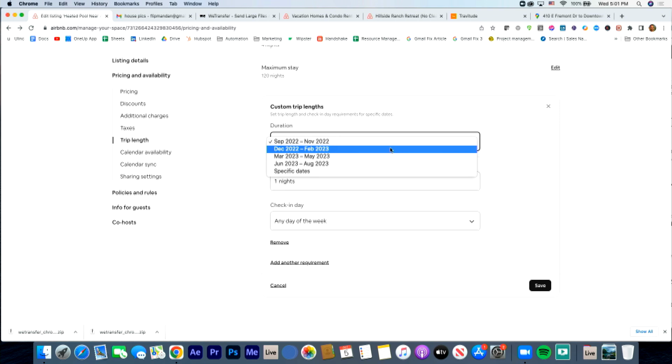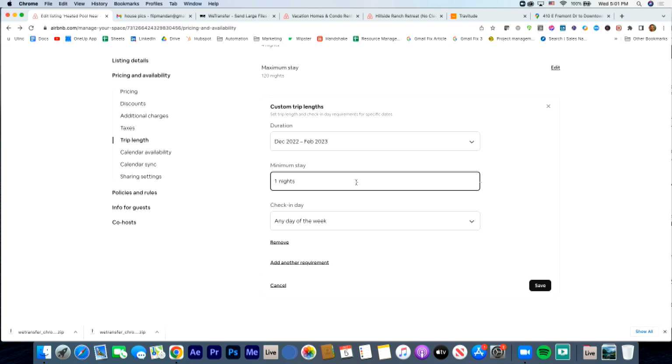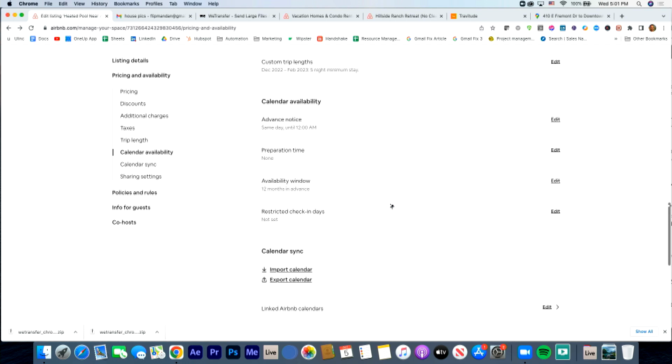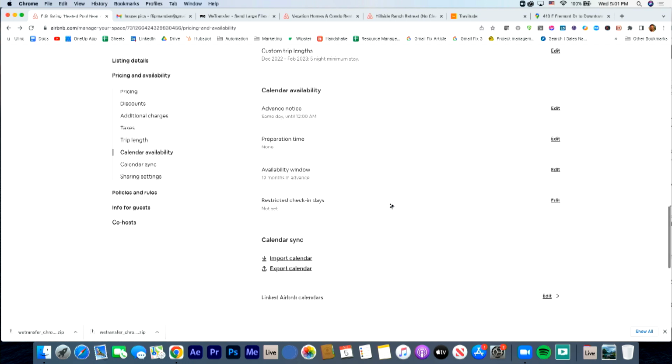Then you could go in. So you would say December to February would have to be 7 or something like that. I would do December through February, probably 5. So you usually want to get more bookings in, and those 5-night stays are good. They're common vacation stays during that season.